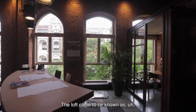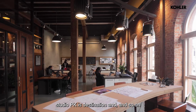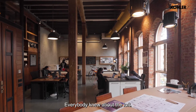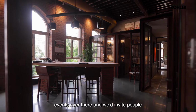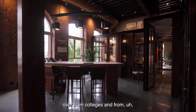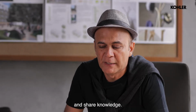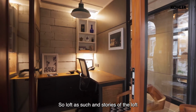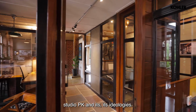The loft came to be known as Studio PK's destination and so on and so forth. Everybody knew about the loft. So we would have events over there, and we'd invite people over from colleges and from professional fields to come in and speak and share knowledge. So the loft as such and stories of the loft became pretty known as and in sync with Studio PK and its ideologies.